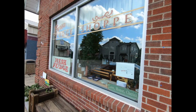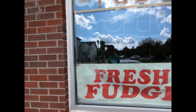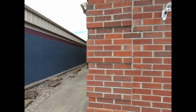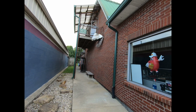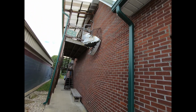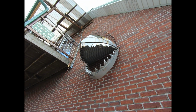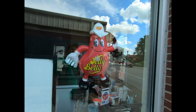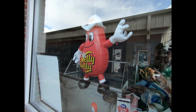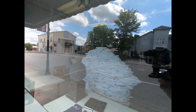Here's the Fudge Shop. And they have fudge and ice cream. These are the same people that have the Fudge Shop on College Square from the Night Walk video that I did. That big shark head's pretty cool. Shark or sea creature. Big Joe. Does that look like a Carolina Reaper Jelly Belly? This is a new place I'm not seeing yet. I'm trying to stay out of the glare.